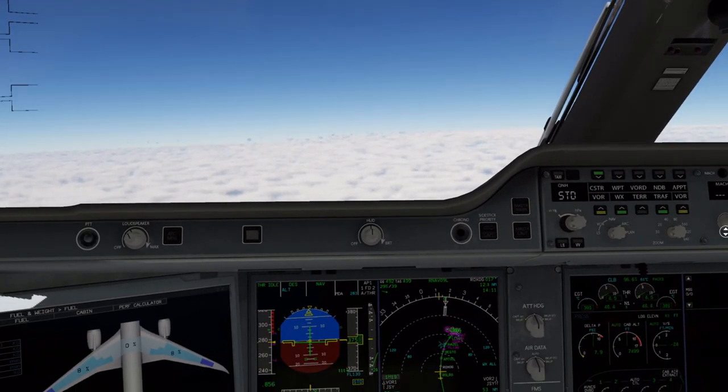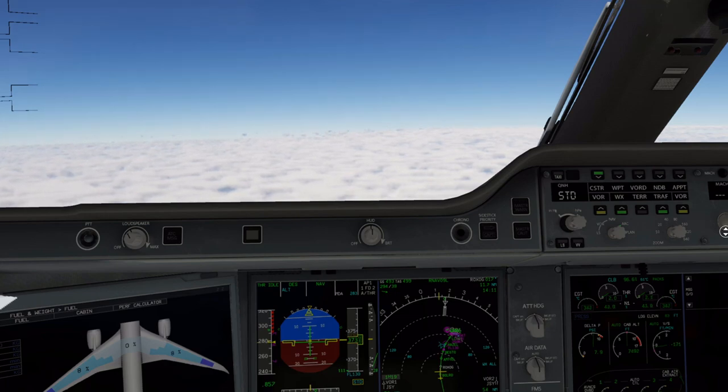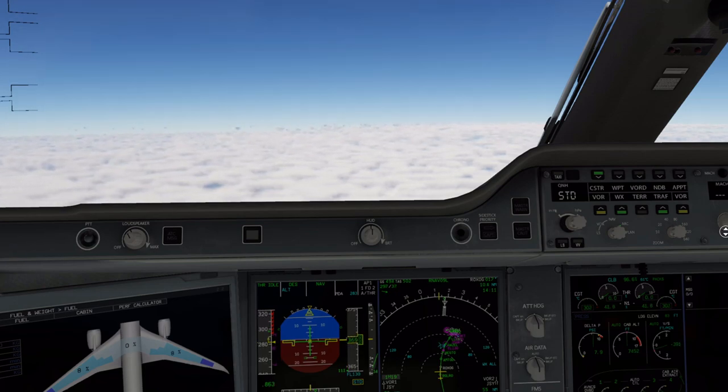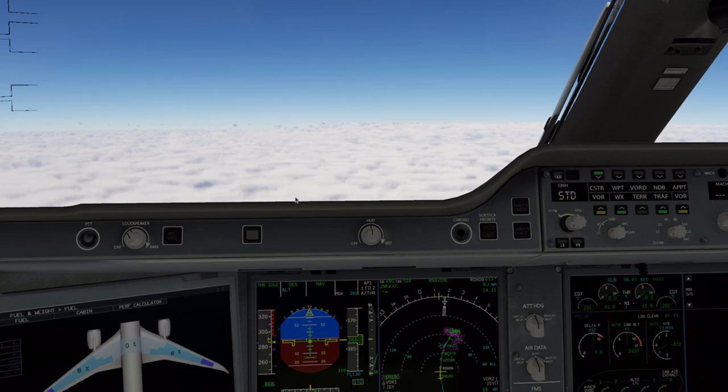Let's just check the audio. What was that frequency again, Delta 64? Just turn down the actual control pitch. It's quite loud, isn't it? Sorry, just checking the volumes, checking the levels. Oops.